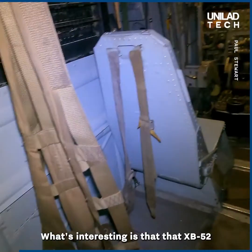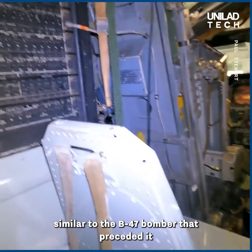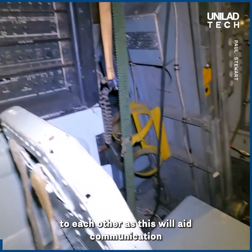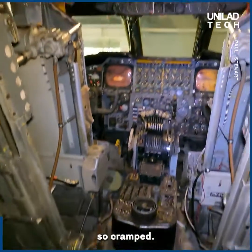What's interesting is that the XB-52 prototype actually had the second pilot sitting behind, similar to the B-47 bomber that preceded it. But it was decided to sit the two pilots next to each other, as this would aid communication and you'd also only need single controls. But it partially explains why the flight deck is so cramped.